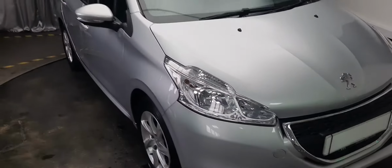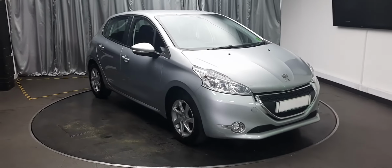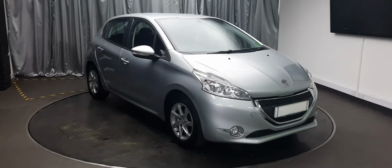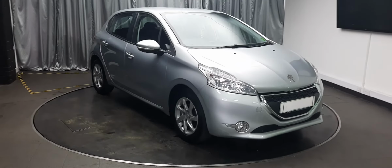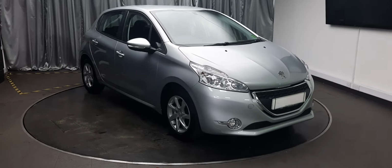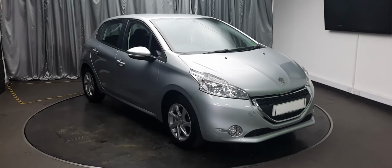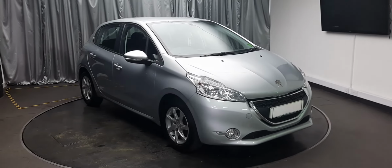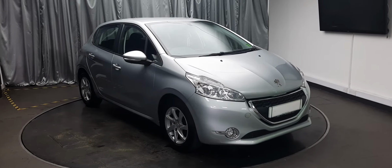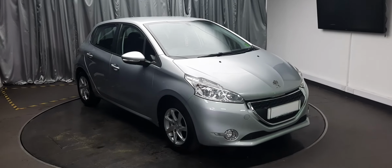So there you have it. That is our Peugeot 208 in silver. It's a gorgeous little motor, 5-door as well, a lot more space than you'd think looking on the outside, and a lot more gadgets than you'd think looking at the price and the model. But it's all about surprises, and this car is very, very surprising. It's very comfy, handles great, very economical, very practical, very safe, and just very cool in that gorgeous silver colour.